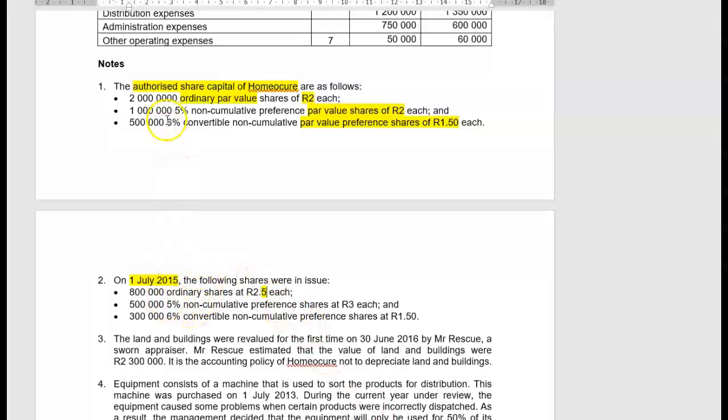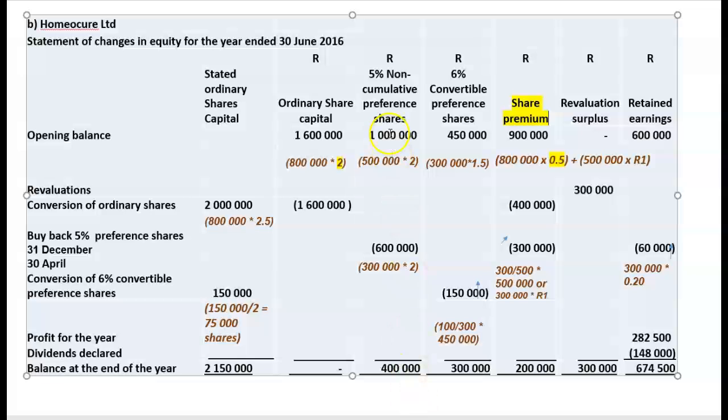Great. In our following class of shares, we have issued 500,000 5% non-cumulative preference shares at 3 Rand each. What was the nominal value or par value? Par value was 2 Rand each. So 500,000 times 2 Rand would have gone to the non-cumulative preference share capital account, and 500,000 times 1 Rand, the surplus amount, 3 Rand less 2 Rand, would have gone to the share premium account.